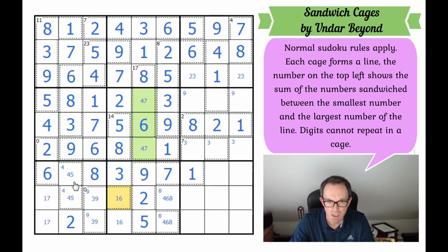Not sure. 2, 4, 5. Oh, that's just a 5. Let's just fill that in. That fixes the 5 and the 4 over on that side. That should be a 2. That fixes the 2 and the 3. 3 is not here anymore.